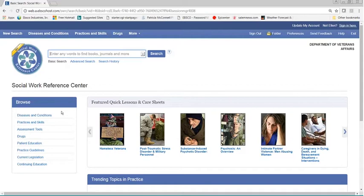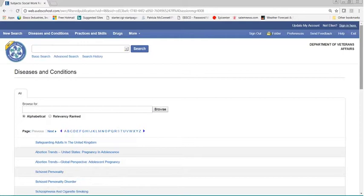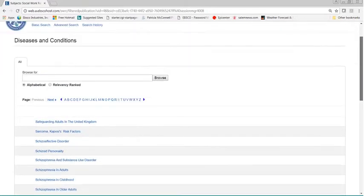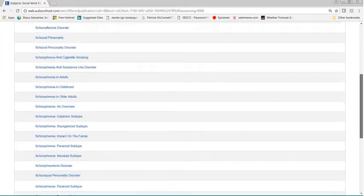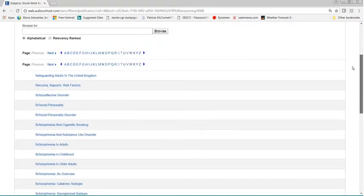I wanted to go back, though, and show you some of the other content and how you can also access content directly from the authority files, the file of diseases and conditions. I can come right here. And again, I could search for a term alphabetically or relevancy ranked. I can also click on a letter. I just wanted to click on the letter so that you could very quickly see, oh, lots of schizophrenia here, all the content that's available here as well.